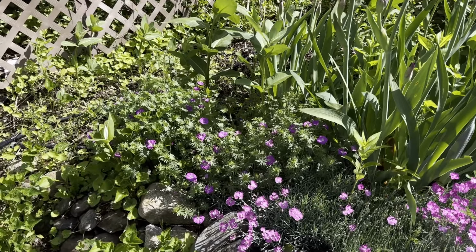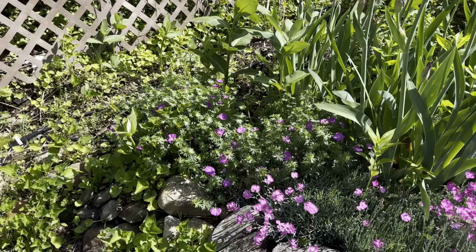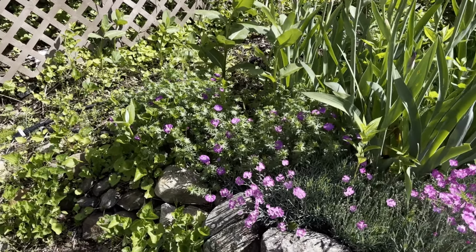It's very weedy right now, and we'll get to cleaning it. I didn't even get a chance to mulch this bed yet. I didn't mulch any of my beds, I should say.